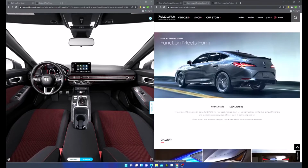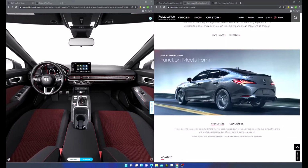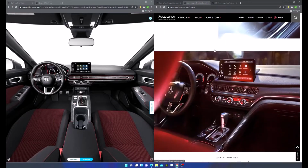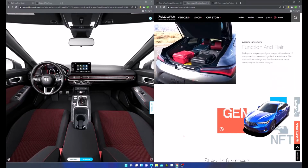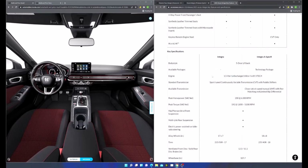And then another thing that I have here is colors. I actually like the colors. It looks nice, especially the white with the red interior.